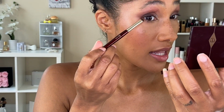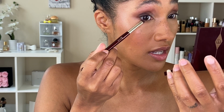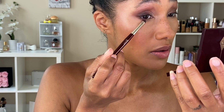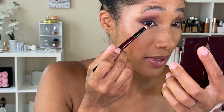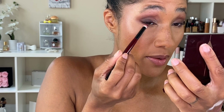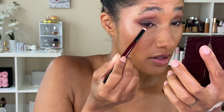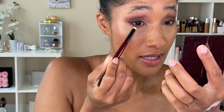Now let's go in with the smudger brush, BK Beauty 204 brush, and let's just take that on the lower lash line, right here. I promise I did wipe this brush off well. And I'm gonna take my Sonia G Pencil Pro brush and blend that across the lower lash line. Yo, this matte shade literally blends like powder.